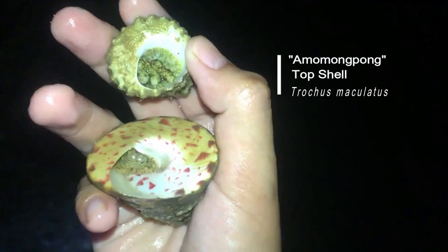Nico found another trochus. These are two different species, but they both belong to the same genus.